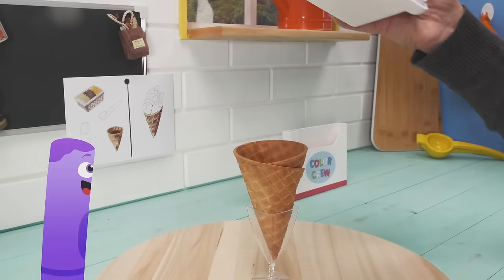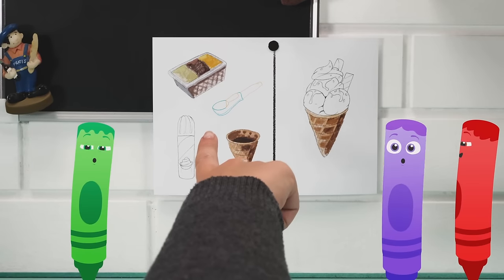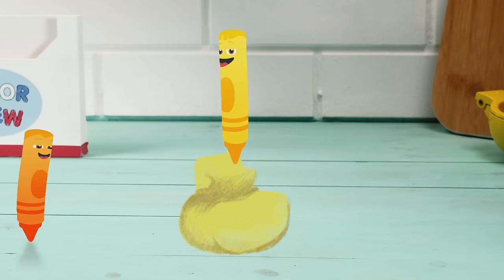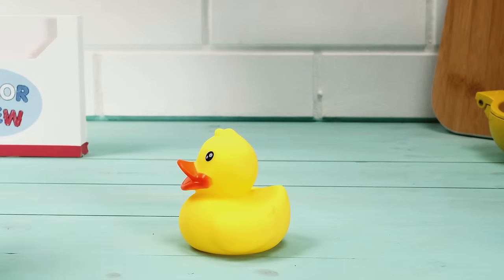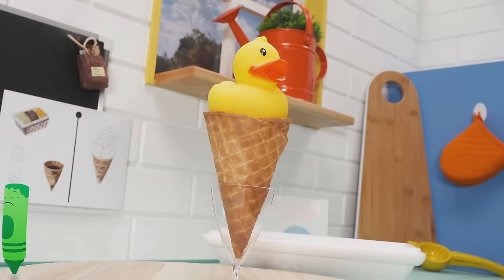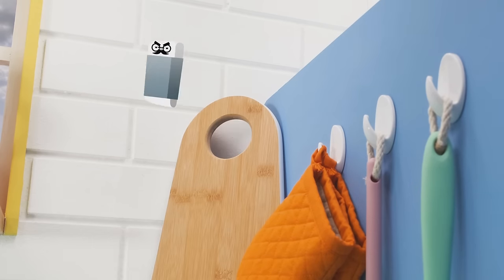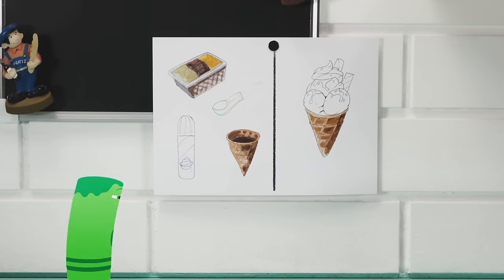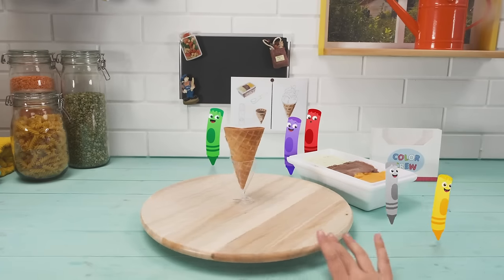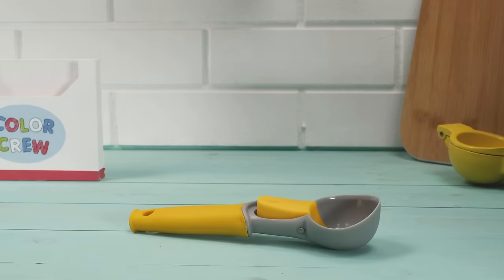But how do I serve the ice cream? We need a scoop. A scoop. What? Rubber duck? Well, we could try. On top, maybe? No, this is not a scoop. This is a rubber duck. Time to work, Mr. Eraser. Come and help. No. That's okay. Let's try again. Scoop. Scoop. Now you've got it.